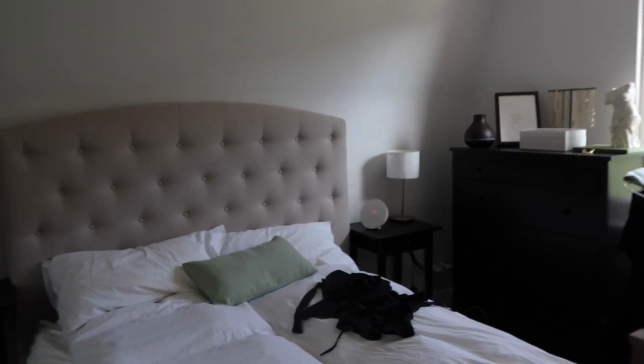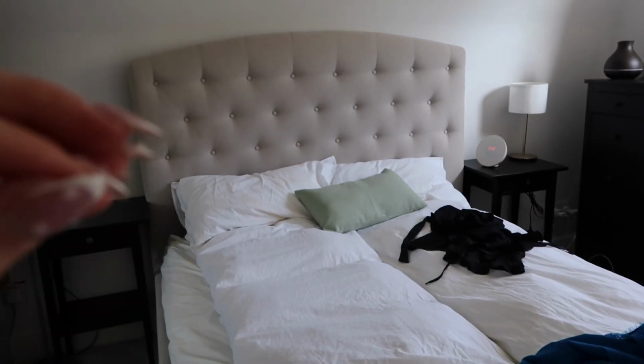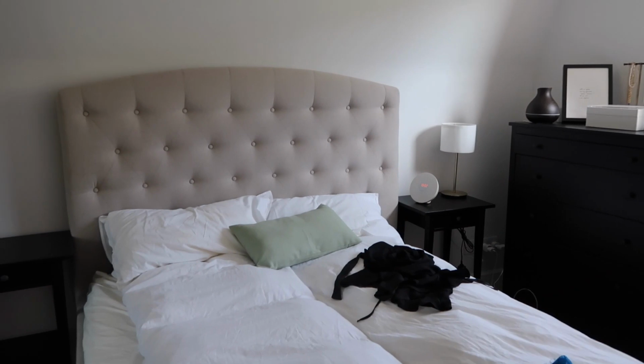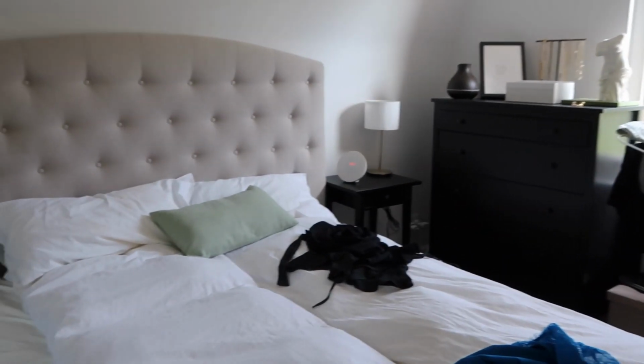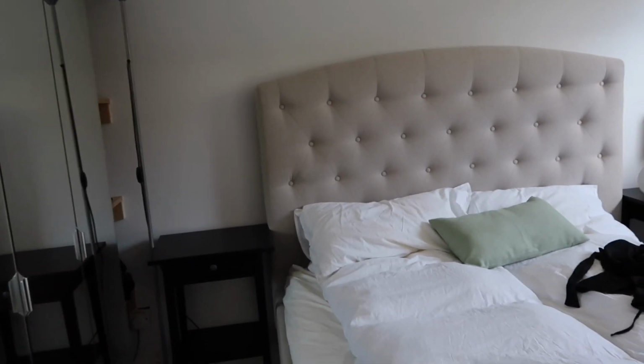So the nightstand is ready, looking good. I kind of have to rearrange a bit, but I'm gonna wait for my boyfriend to get home to do that because I have to move the bed and stuff. We just have to scoot everything a little bit further that way so that there's space to open this door right here. It's a little bit cramped, but I think it still looks fine, and I really wanted to have two nightstands in here, so I think it's pretty good.